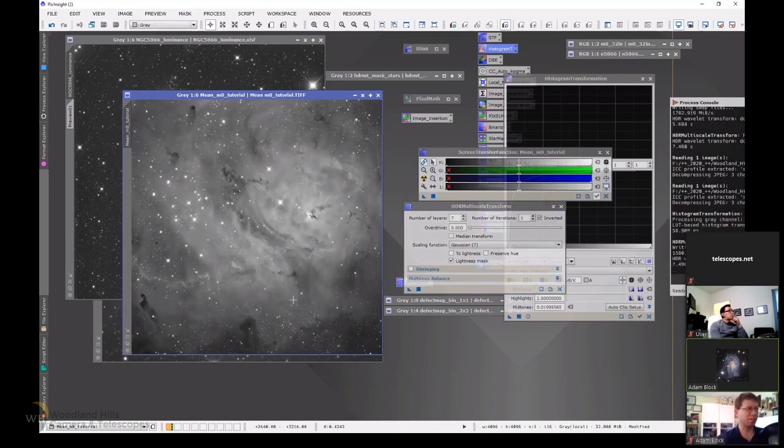This takes a moment. There you go. And what you end up with is an image that takes you further along the path to being able to create a beautiful color picture. One of the byproducts of HDRMT is that you gray the image a little bit, and making an image gray can be very powerful, especially if you're going to be blending color with it.